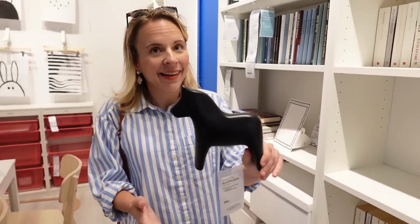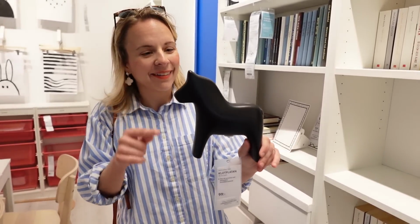Andrew and I love Swedish Scandinavian horses, and they're surprisingly hard to come by at the US IKEAs, and within seconds, I have found a Scandi horse.